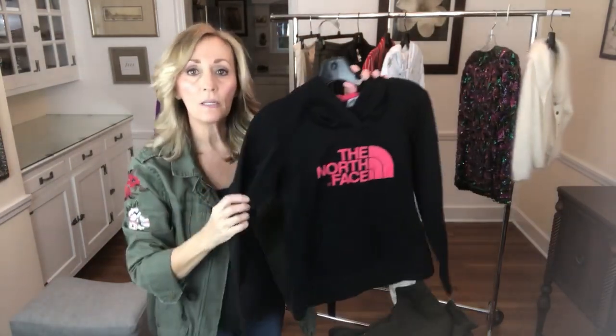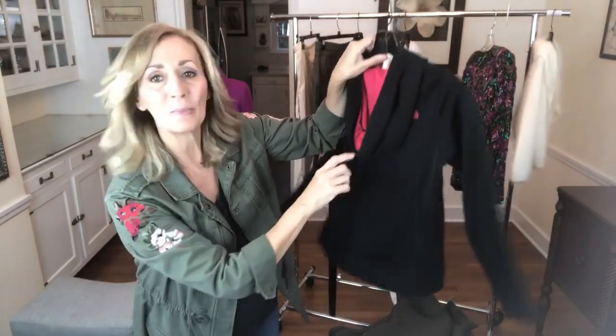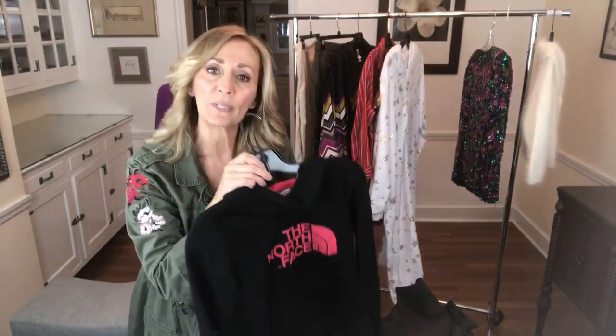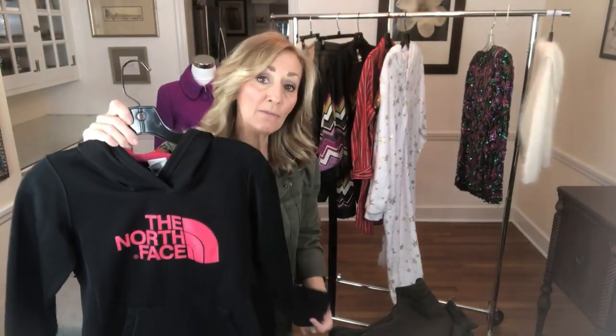Next item up is a little North Face. So this is just a boys or a girls, probably a girls with the pink inside, but a boy could wear it. North Face hoodie, so I said yes to this. Now this is a children's, and in that store I'm paying $3.95 for a children's hoodie. I'm not sure what I'm going to get for this, probably about 22 to 25, I'm thinking.